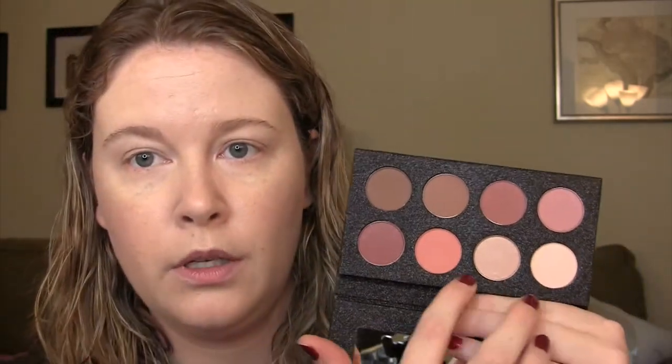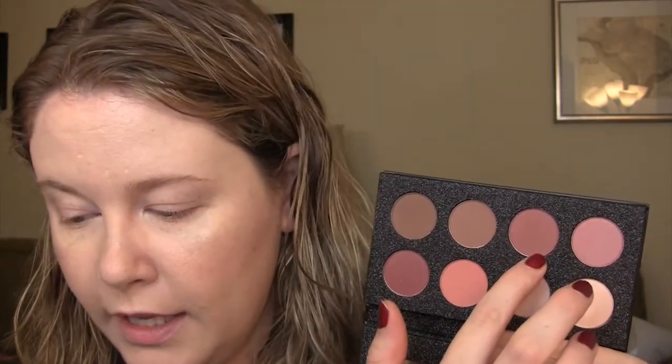It says, select from shades 2 through 6. So that would be 2, 3, 4, 5, and 6. And blend from lash line to crease. And then you blend shade 1 in the inner corner of the eye and upper brow bone. And blend shades 7 and 8 in the outer corner. So pretty standard eyeshadow application tips there.